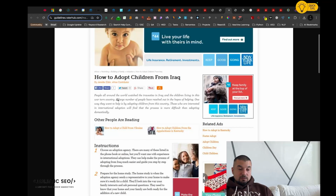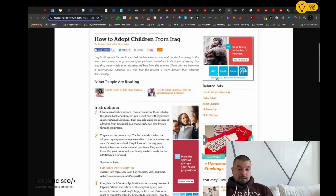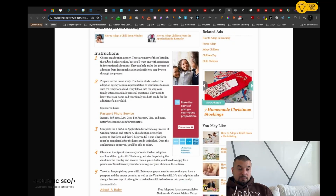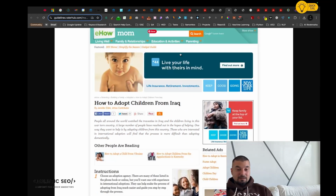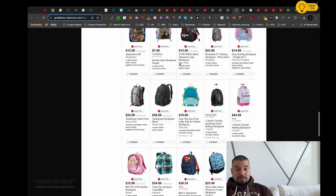Here you will see that, again, the introductory part is not even about Iraq. The main content of the image is representative, but it's not even related to Iraq. And the main content has been interrupted by the ads. So most of the content is ads here. And if you look at the instructions, it doesn't have any proper info. Choose an adoption agency. It doesn't have any relevance properly. So most of these websites, unfortunately, have been cleaned.